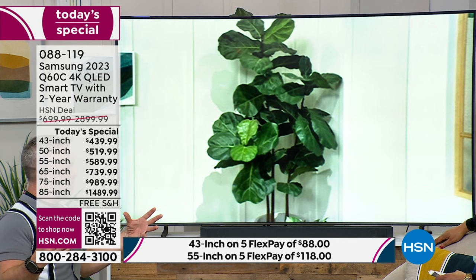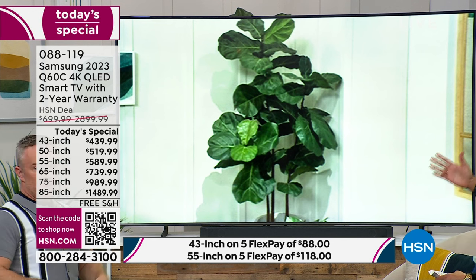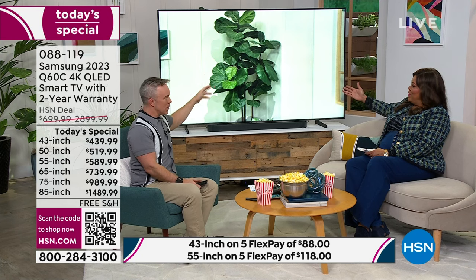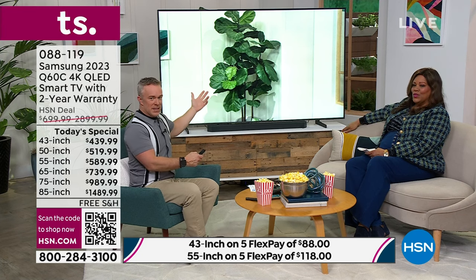It blends into the living space. It does. So what's nice about this, Debbie, it looks like the plane is right here. Your mother-in-law's coming over, we're having coffee, we're catching up. Right. We're not sitting in front of an 85-inch black square. Right. We have a piece of art, or it just blends into the living space.